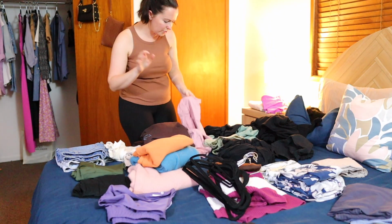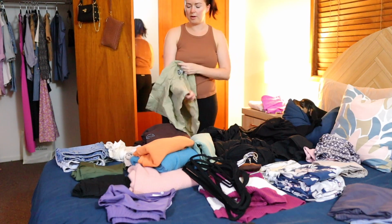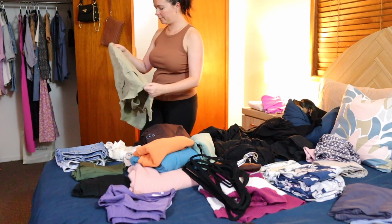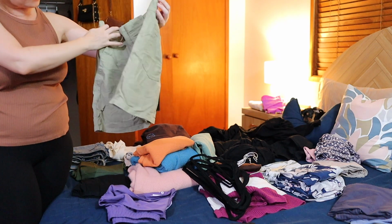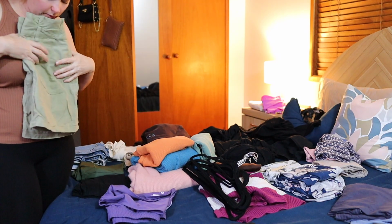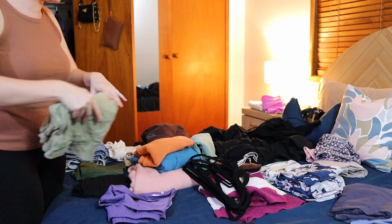It's Friday afternoon, so this skirt I'm not sure about. I've had it for so long, and I don't reach for it. I'm just straight away gonna actually pop that on the to donate pile.